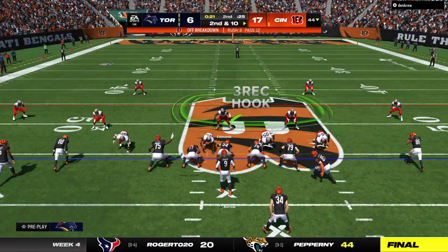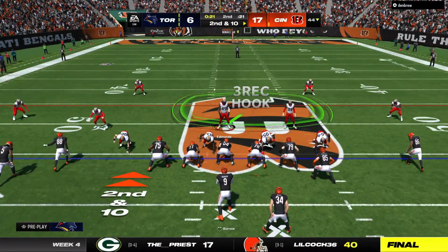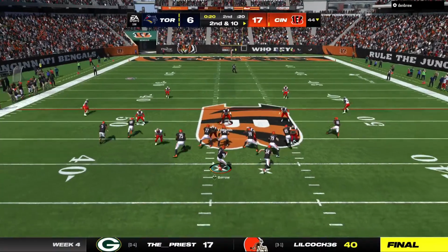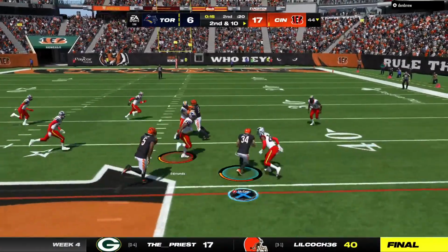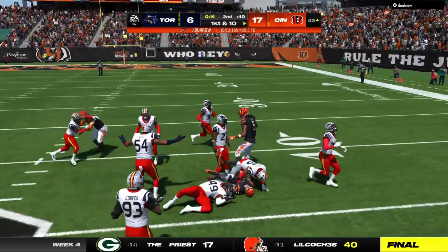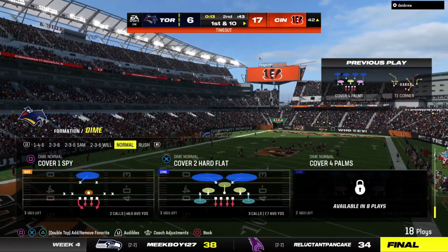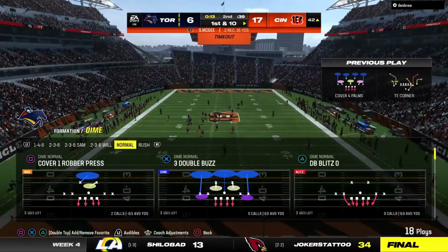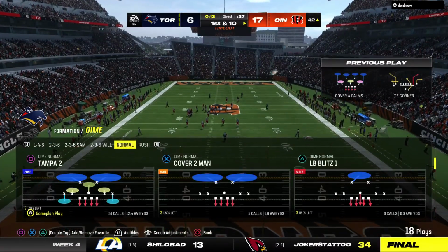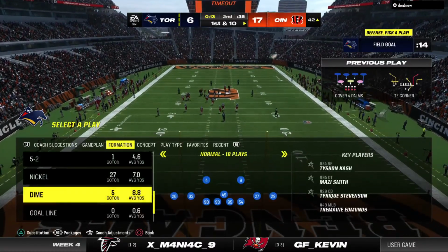2nd and 10. From the shotgun, Joe Burrow. Now he'll dump it underneath to his running back, complete, and taking it across midfield and just shy of the 40. Now the Bengals going to signal for their 3rd and final timeout as they'll stop it with 13 seconds to play in half number 1.